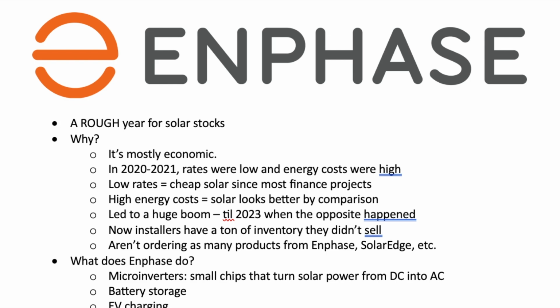So now energy costs are coming down and rates are going up, which happened so quickly that installers have all this inventory that they were planning to sell when demand was hot, but now demand isn't hot and they did not sell that inventory, and now they're not ordering products from Enphase as much as they used to. So I think that's a temporary problem. I think in the long term, solar is still positioned to become the dominant form of energy in the next decade. So that's an exciting thing to look forward to in our lifetimes, is solar continuing its rapid adoption. And I think if the Fed cuts rates in 2024, or I say continues, they haven't started, that should hopefully breathe a little bit of life into the solar sector.